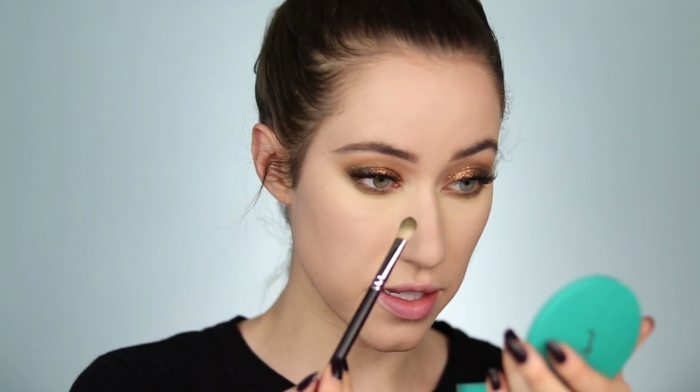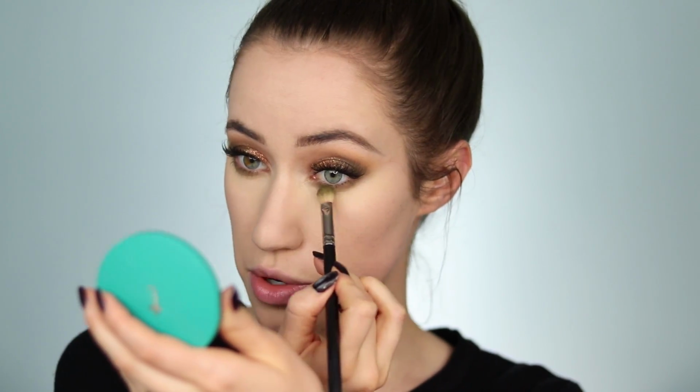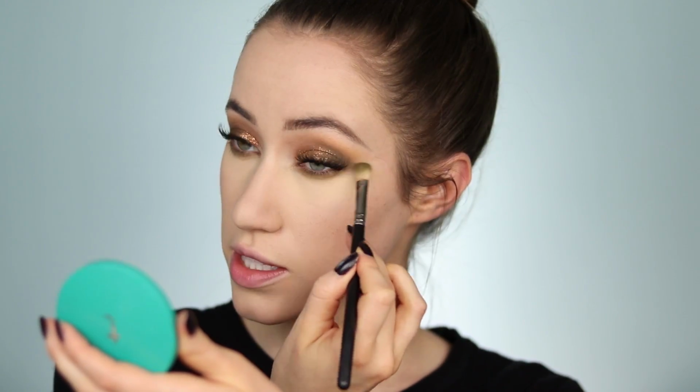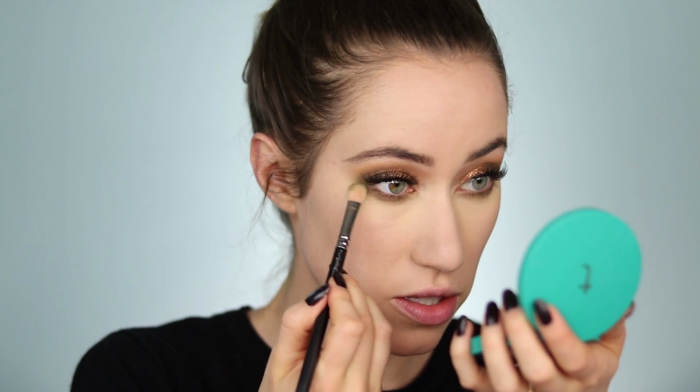I really like this on the lower lash line, so I'm taking my time just buffing that out a little bit lower than I had initially planned. I just feel like this olive color, even though we did cover it up a little bit with some of the shades on the top lid, I feel like it added something to the overall look, so I really want that same effect on the lower lash line.